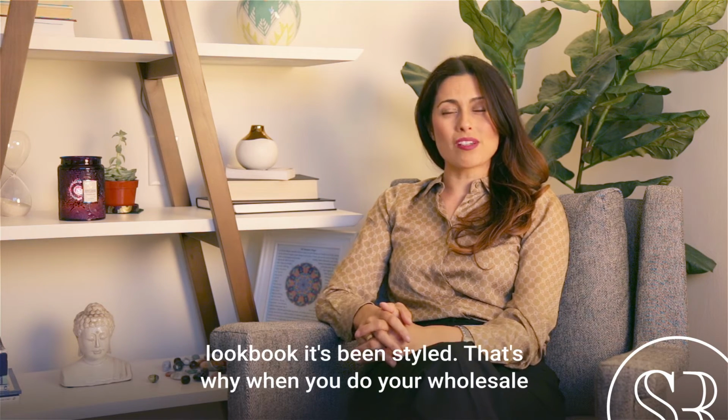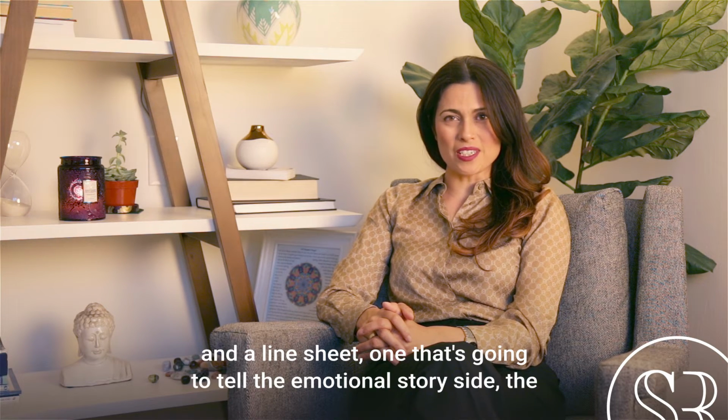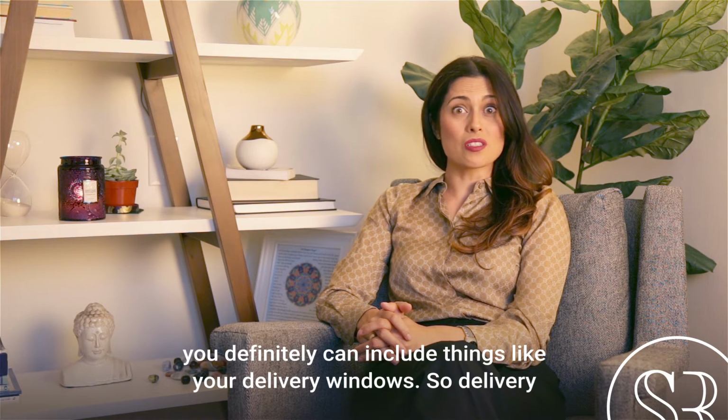That's why when you do your wholesale outreach and your pitching, people will tend to include both a lookbook and a line sheet. One that's going to tell the emotional story side, the other that's going to tell the more practical side. Now, in your line sheet, you definitely can include things like your delivery windows.